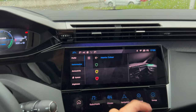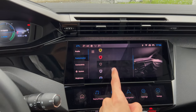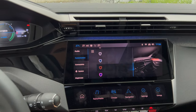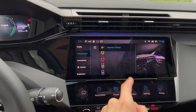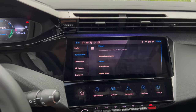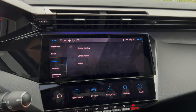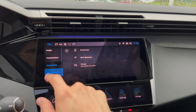You can change the lights to green, dark green, white, or to whatever that color was, also some sort of, I don't know, weird choice of colors, Peugeot. And yeah, these look quite nice. I think the purple goes with a gray exterior. And here you can see exterior animation, interior animation, connectivity, just a second, right-handed person. Yeah, connectivity. You can see here devices and stuff like that.